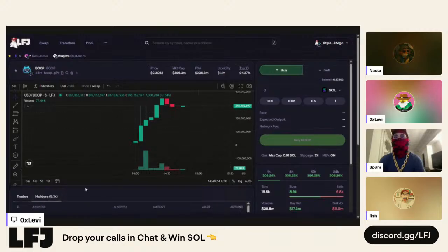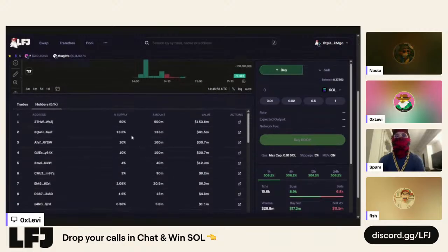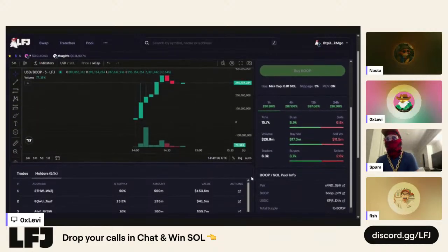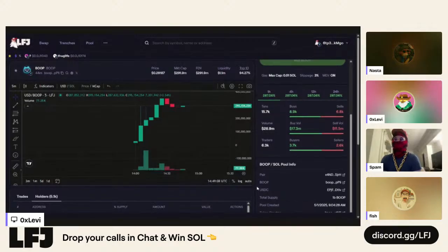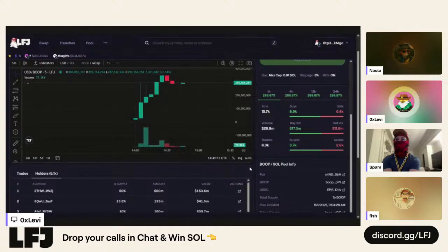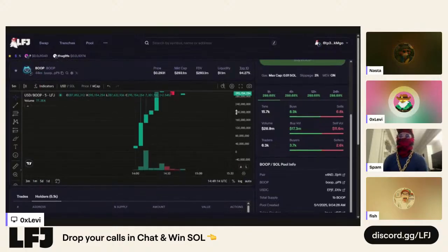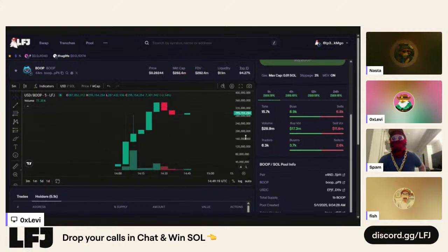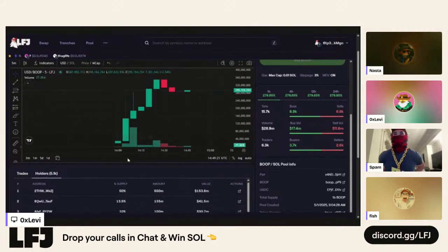What are the holders looking like? Is someone just owning like 50% of this? Yeah, exactly. Spam has the insider knowledge. That's my wallet. Spam pretends to not know to trick us. Spam, I want you to sell all 500 million Boop coins and bid something with us. Yeah, just start backend bidding the bags.